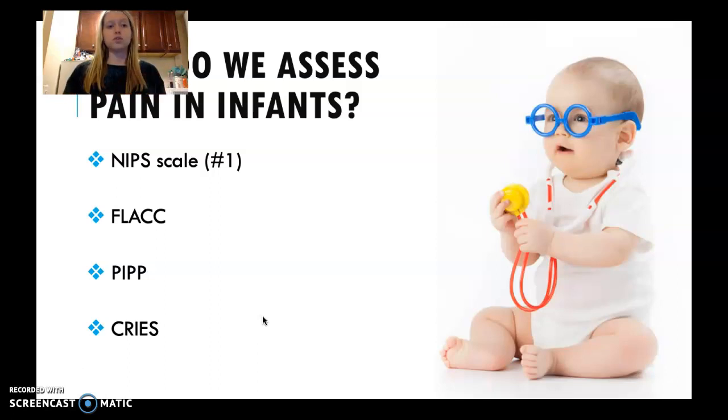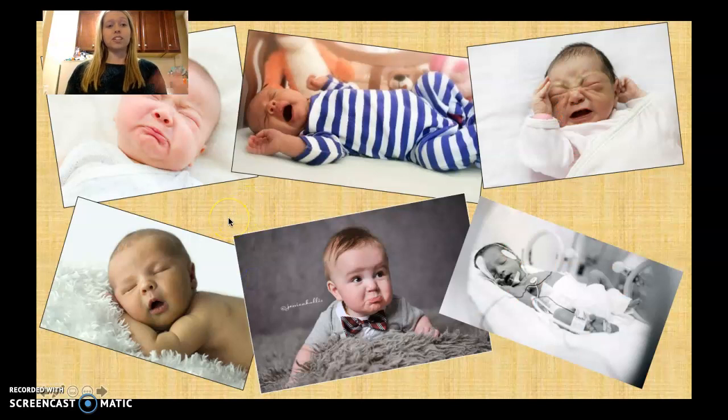So these are very good, useful tools that we can use to help assess the pain and get to that intervention quicker. Alright, so here are some of the pictures I used to help describe the scales. We have grimacing, increased breathing patterns, the pouty lip, squinting of the eyes. These help describe the assessment tools in picture form.